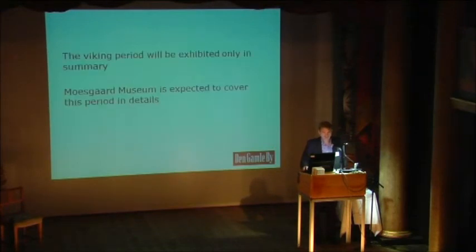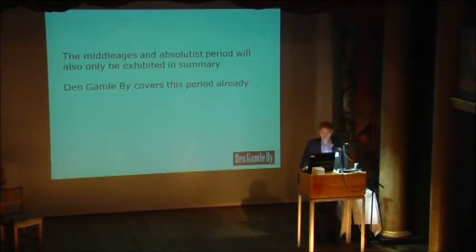We will also have some focus. And we think that the Viking period, even though it's very important in Danish history, will be exhibited only in summary, because the Moesgaard Museum is expected to cover this period in detail. So we'll have to fit into the museum environment in Aarhus. The Middle Ages and the absolutist period will also only be exhibited in summary, because Den Gamle By as a museum covers this period already.